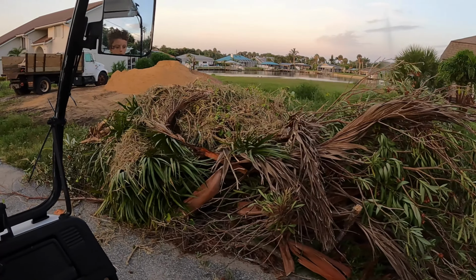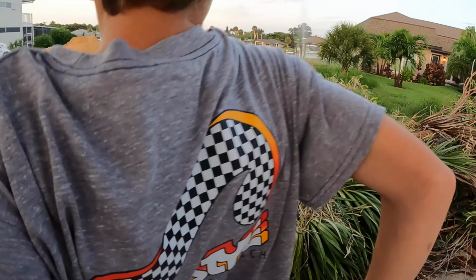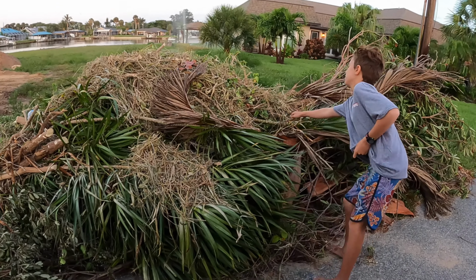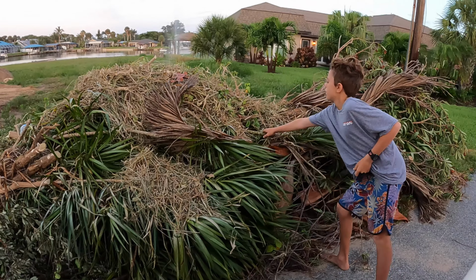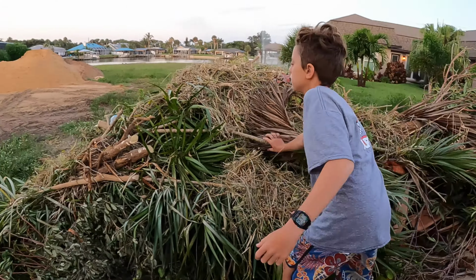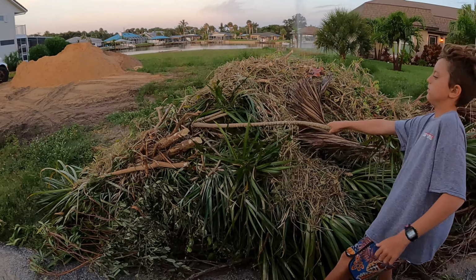Alright, we came up on this pile and I figured there's gotta be something in here, and sure enough, look at all these Dracaenas. Holy, I thought it was just like cow palm fronds. There's like a giant pile of Dracaenas here. Is it all connected? I think they might be. Oh my goodness, look at them all. Alright, I'm gonna have to jump out and have Teddy because there's just a ton here. We're definitely gonna save some of these from the trash.